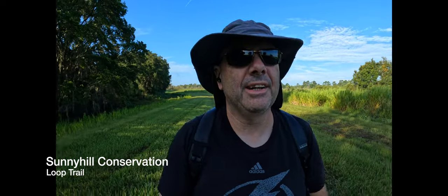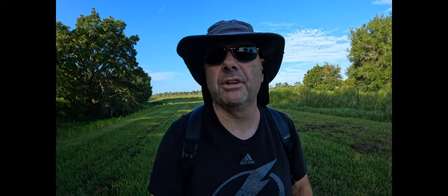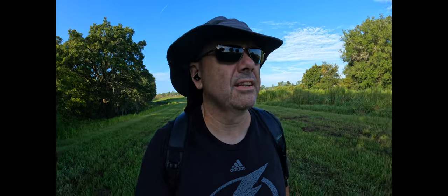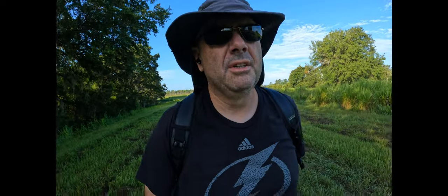It's kind of right on that border of Ocala National Forest and looks like it's south of that other trail I did not too long ago, the Levee Loop Trail. It's kind of south of that. So it looks like it goes up, kind of borders or across the road from the Ocala National Forest.